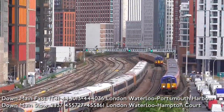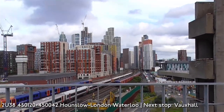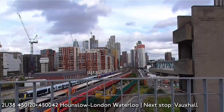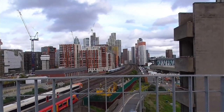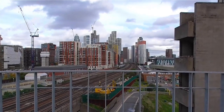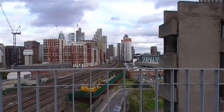444 bound for Portsmouth Harbour, and it's led by 444013. 4120 is going towards London Waterloo. 455727 going to Hampton Court. 4042 at the rear, 4436 at the rear, and 45586 something at the rear of that one. Wow.